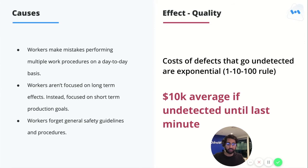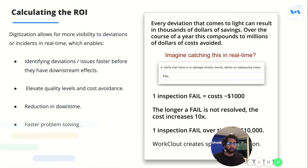I'll send this deck over after this call or after this webinar, so you can look more in depth at our philosophy on how we think about calculating ROI.